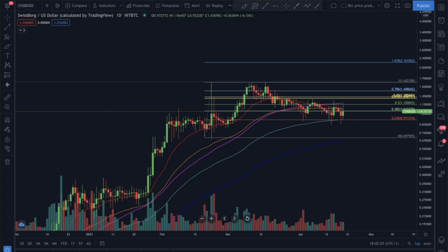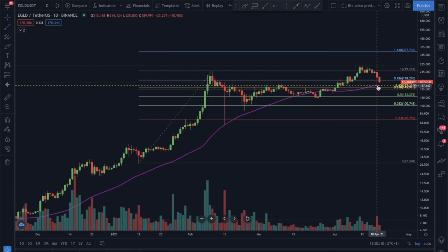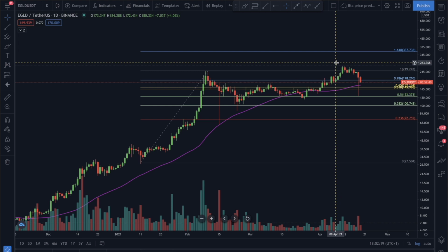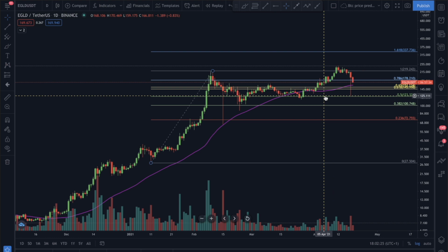Let's quickly go into Elrond. Now, with Elrond, as you can see, it's been supported on the 50-day moving average, which is really good. Also, we almost came to the golden pocket, which is actually on the 50-day moving average. Very significant, small dip. I wouldn't even call this a dip, just a blip in the system, basically. But so far, it's holding very good.